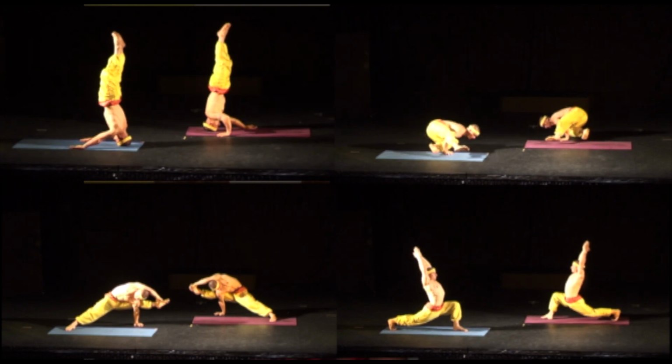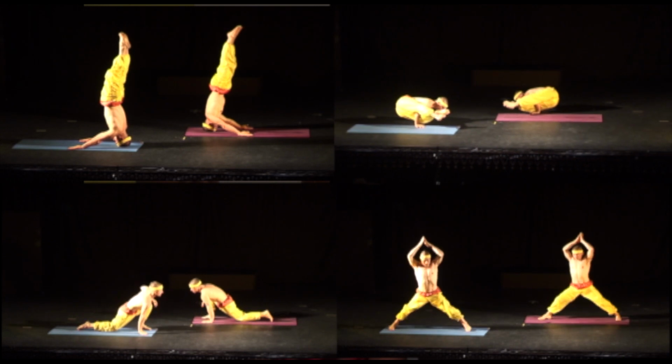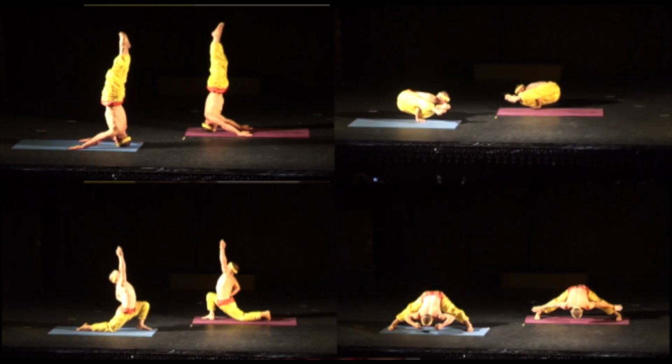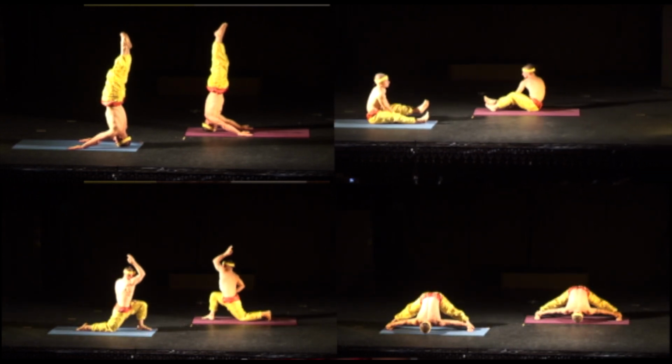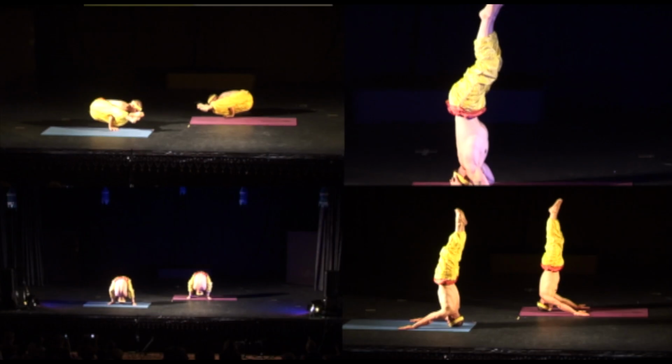They will also get this feeling which helps people to feel their soul.